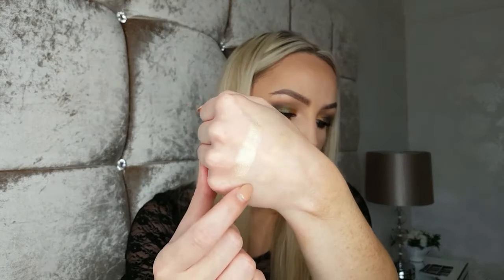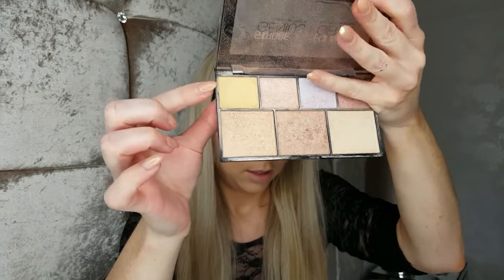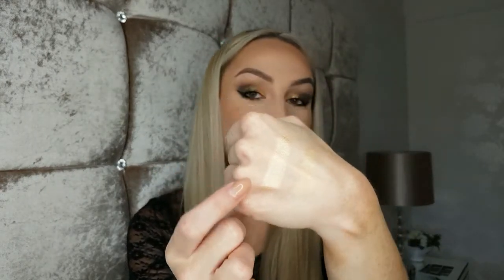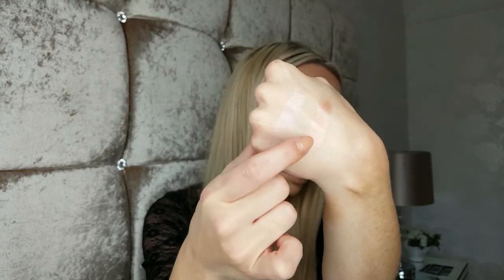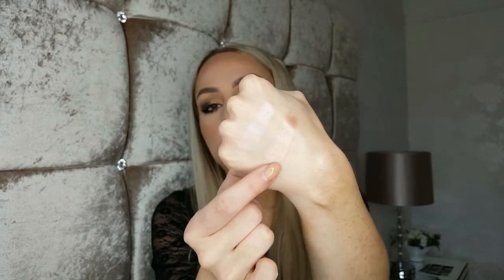Then I've got two more comparable shades here. This is this shade here, compared to the Makeup Revolution shade, this one here. And this is the Makeup Revolution one, and this is the NYX one, and you can see that the Makeup Revolution one is a lot more vibrant. This is quite shocking actually. Next I've got this one, which is the Makeup Revolution pinker shade versus the NYX pink shade. They actually perform in terms of vibrancy very similarly. They just are slightly different shades.